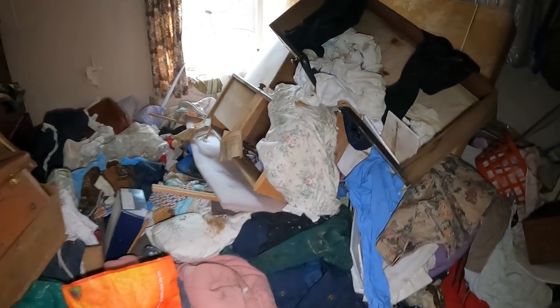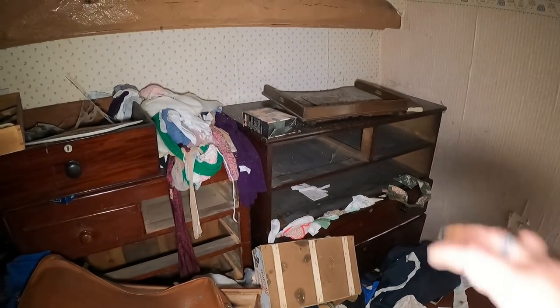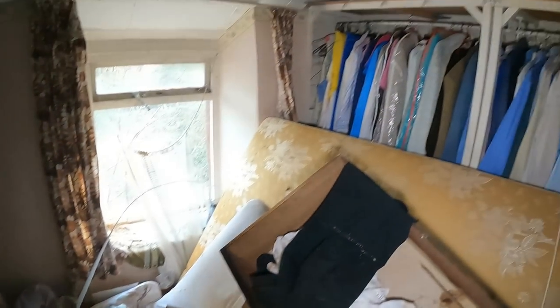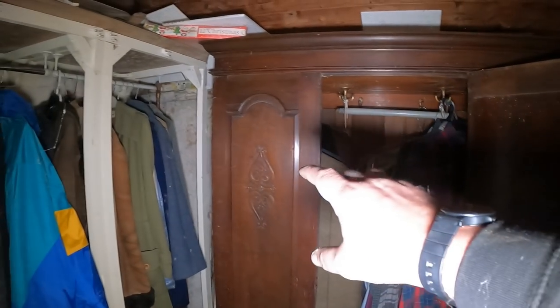Wow, I'm standing over all the stuff now. Check this out. People have been through the cupboards looking for stuff. Bastards. More clothes hung up in there. Good detail on the wardrobes. Oh, there's some shoes back there as well.